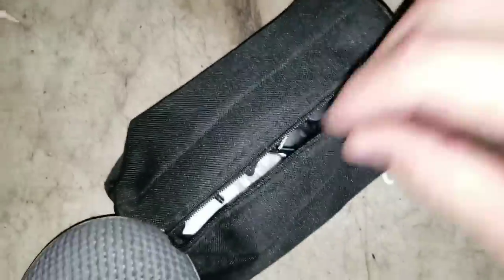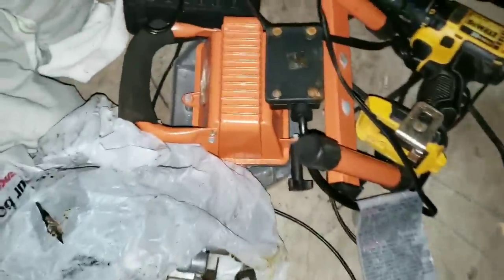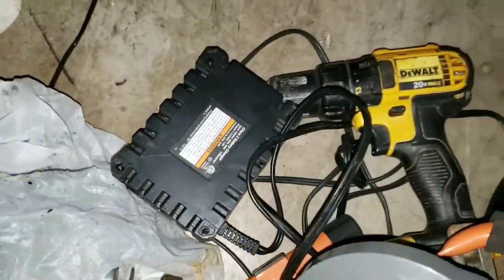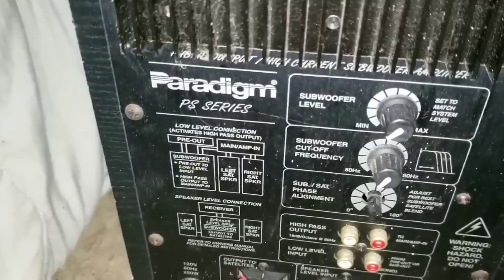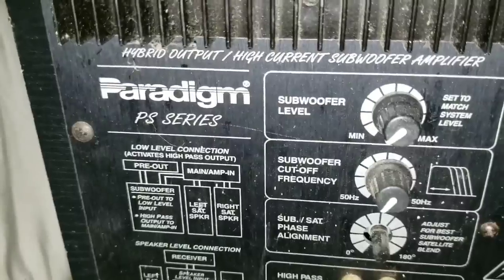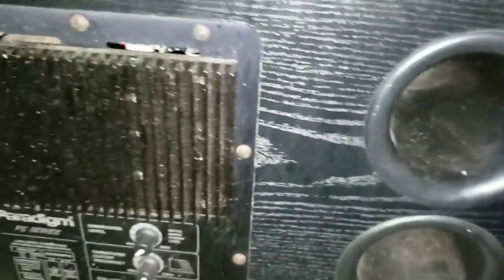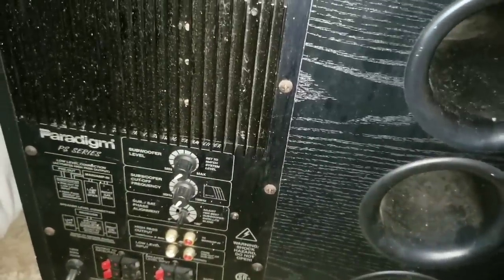Hard to do this one-handed while filming. We got some other tools here too. Like we got a light, we got a drill. Check this out. Here is another, that's a Paradigm PS series. Yeah, that's the subwoofer right there. I can't even move it, it's too heavy. So we got a major subwoofer here. I'm going to move that, and then we'll be able to see some other things that are back here, I think.